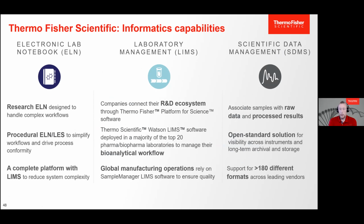So just touching briefly on some of the capabilities we have here at Thermo Fisher Scientific. We have capabilities in the electronic notebook space. We have capabilities in the LIMS space, so connecting the R&D ecosystem with Platform for Science. And we also have Watson LIMS, used in the majority of the top 20 biopharma laboratories. And then we have Sample Manager, which is used very heavily in the manufacturing space. And then we also have scientific data management solutions, where you assign your data with the process results, and again, using open standards here with access to many, many different formats. So you're not locked into one data type and can cope with that vast array of different types of data that's available and that you'll need in your organization.